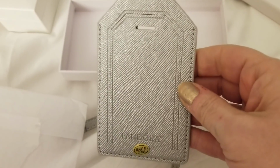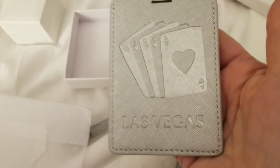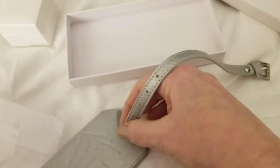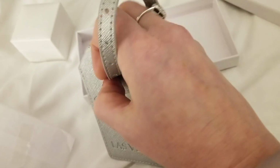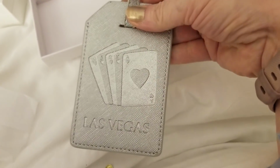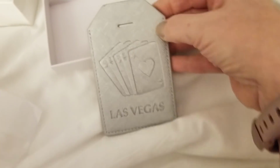okay, you can see here it says Pandora, made in China. A super pretty silvery color, and look what it says on the other side, Las Vegas. And it's a luggage tag that you can put on your bag. You'd put this through the hole here. It says Pandora on one side, and then it has this embossed Las Vegas with a straight flush on it in hearts. So fitting. That is super cool, and that was from the Pandora outlet.